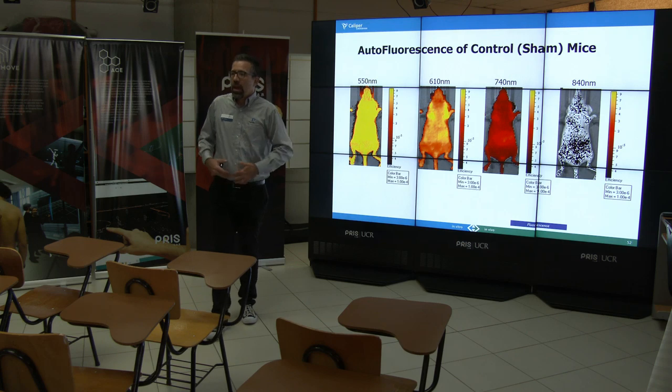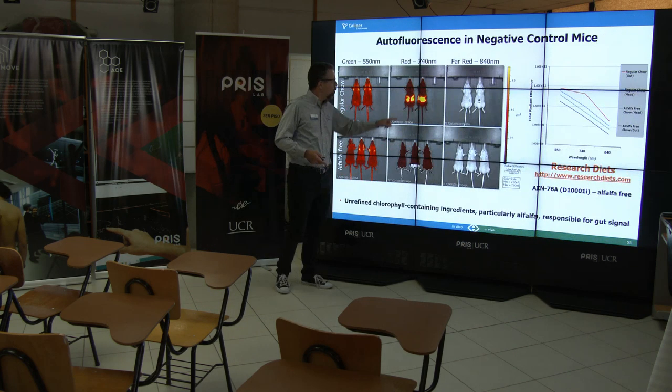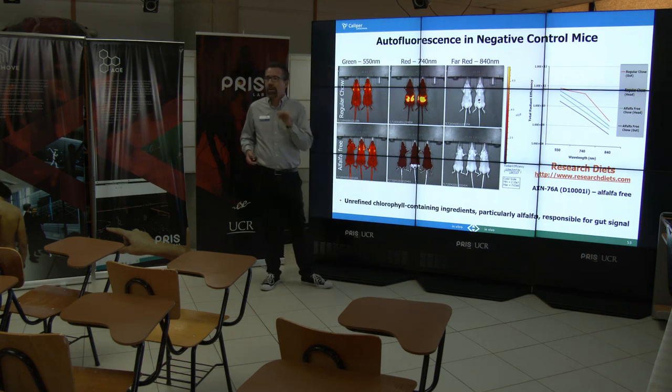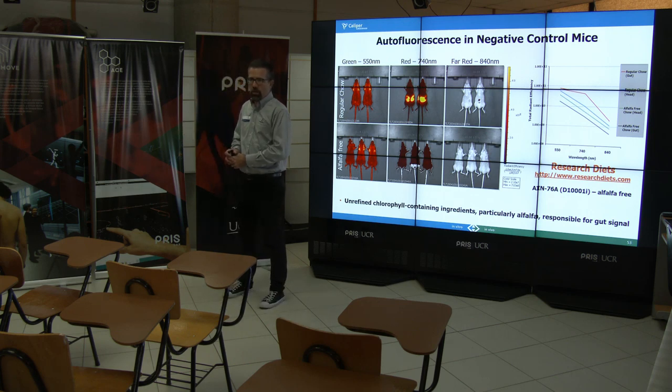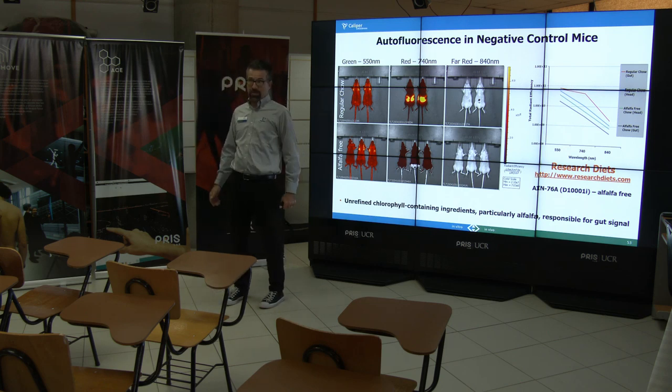Right? And in their belly, we're seeing the signal from what they're eating. So if you're going to do a bioluminescence experiment, you have your cell line, you inject, you image, and you publish.